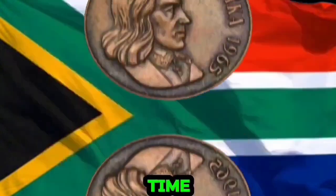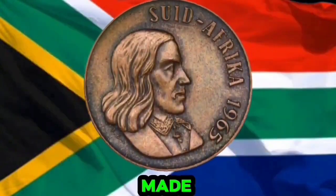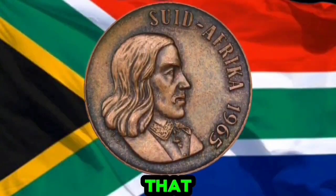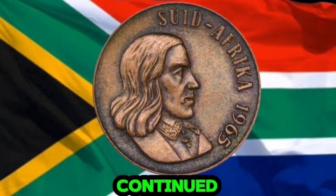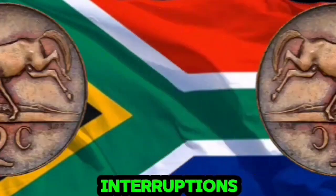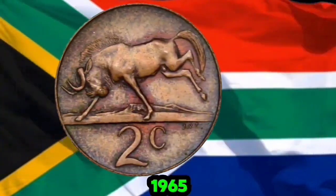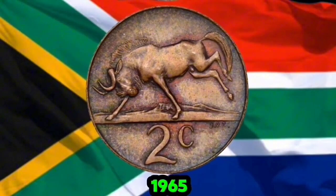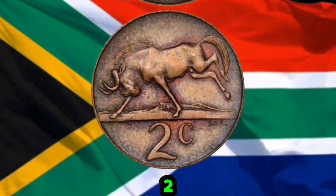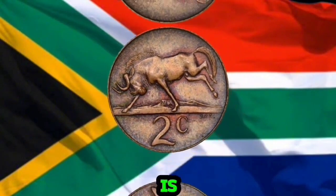At that time, the 2-cent coin was made from bronze, a metal that was relatively easy to produce. The minting of these coins continued for years without any major interruptions. But what made the 1965 coin so unique? One key factor that sets the 1965 South African 2-cent coin apart from all the others is its rarity.